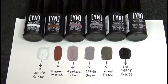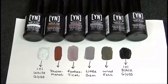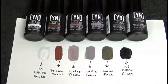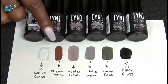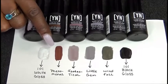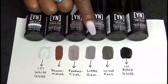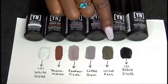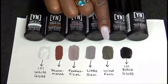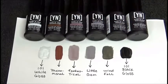All right, here we have the Young Nails swatches for the new manicure colors that I have picked up. Right here we have 101 White Gloss. Here we have Phenomenal. This next one is Fantastical. This is called Little Gem. This here is Windfall. And then the last one is 101 Black Gloss.